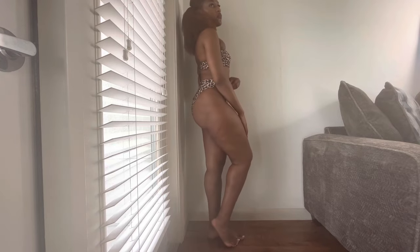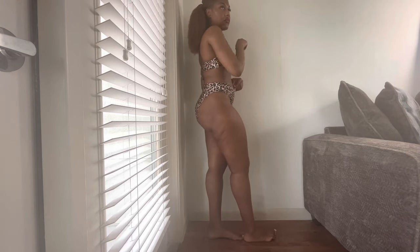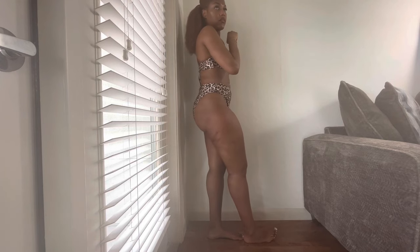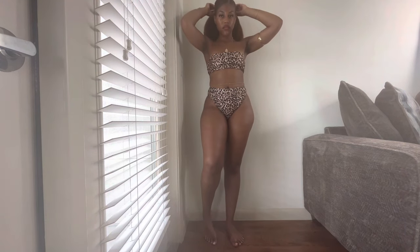The only thing I don't like about it, I guess, is the fact that the bandeau doesn't have any padding, any wiring. So it's just like you get what you get. And like I said, when you have small boobs, it's just like, they're there, you know what I'm saying? It's not like it's helping, but it's not like hurting. So there's this piece.